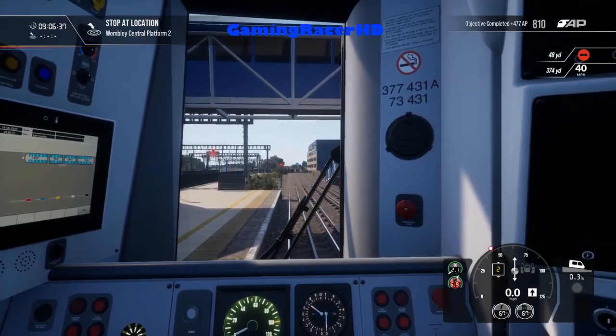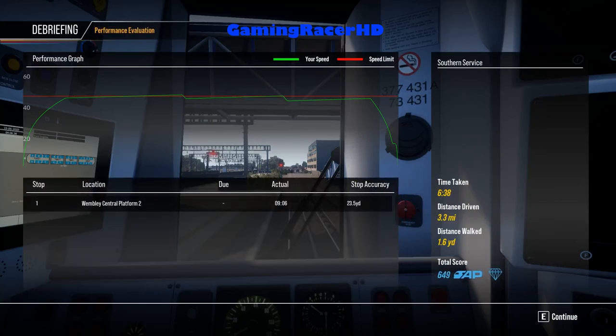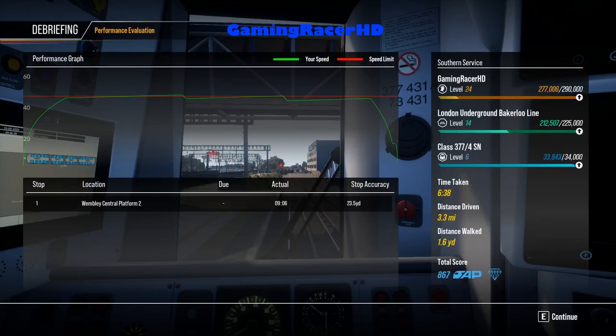Stop here and hopefully it will count. Yes, it does. Yeah, that was a quick journey between Harrow & Wealdstone and Wembley Central.